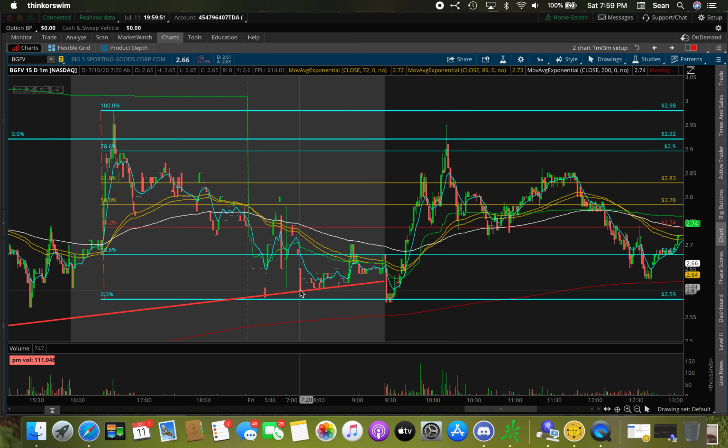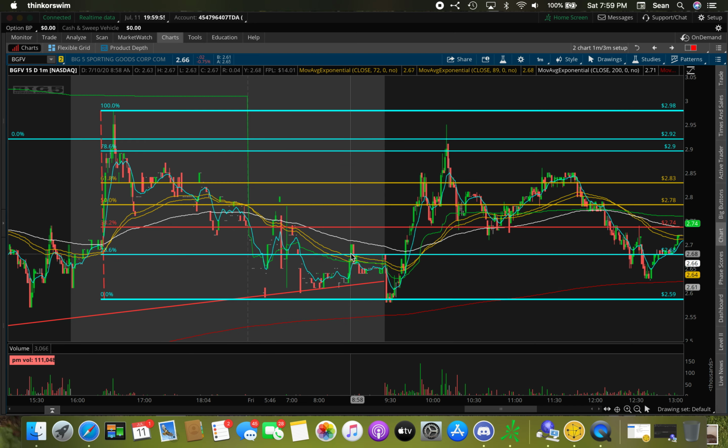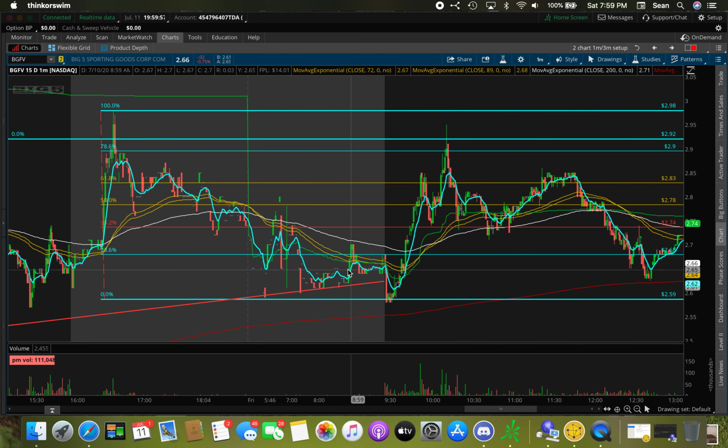So I trimmed it out half. And then I think when it reclaimed just before here, I took it off. I identified the support. So I was saying if this thing is just making higher lows, it made sense to me to take it off and protect my trade. I wasn't up big. It was nothing to really brag about. It's peanuts of money again.